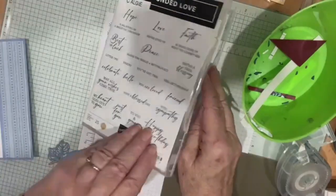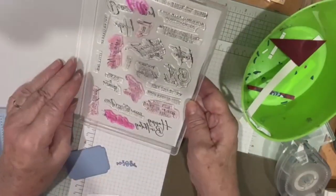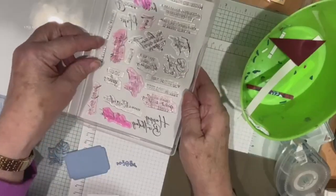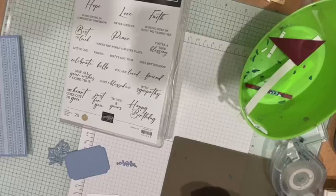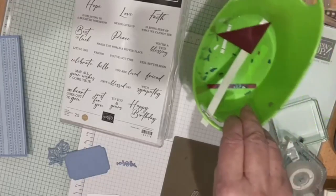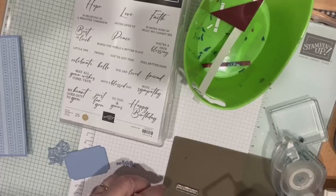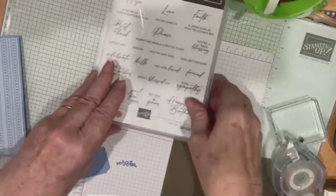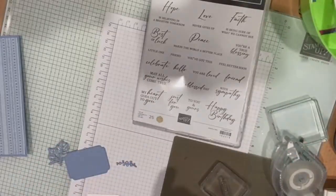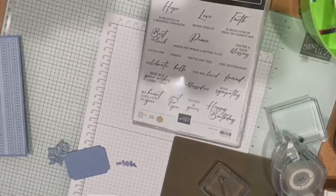This set that says little one, which would be perfect for a baby card. So we'll find that one. My stamp and my boho blue. I don't think I mentioned I chose boho blue for my base of my card, and for the sentiment base and for the die cut leaves.